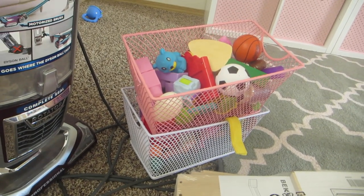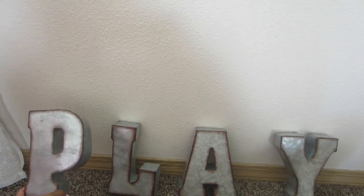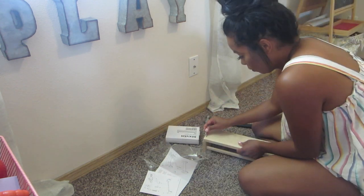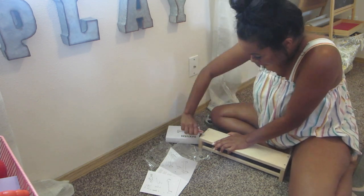I decided instead of these baskets, I'm going to put these galvanized metal PLAY letters up on this wall right beneath the window in the playroom. Perfect area. If anyone's on the fence about command strips and hooks, they really, really work. They didn't scuff or chip any paint from my wall.